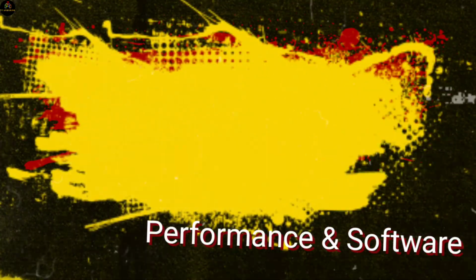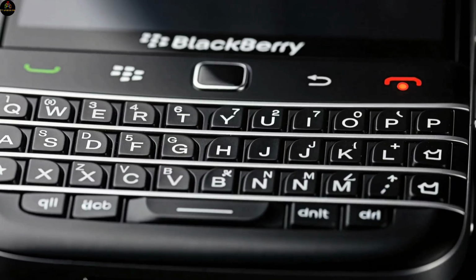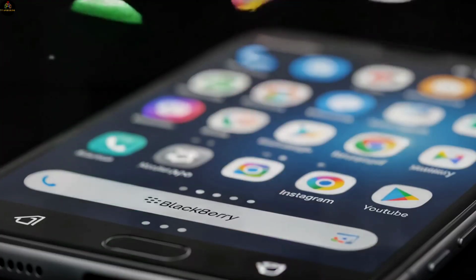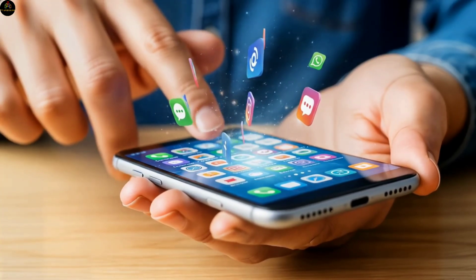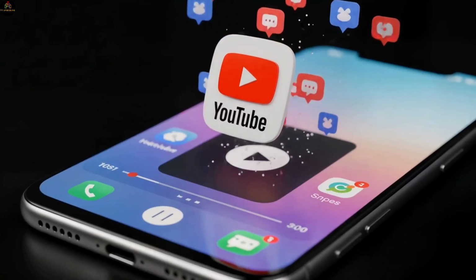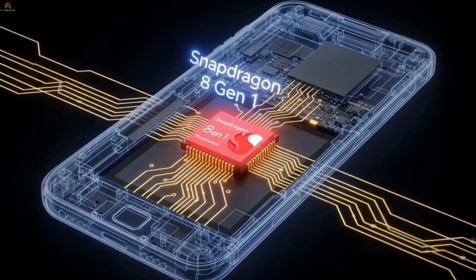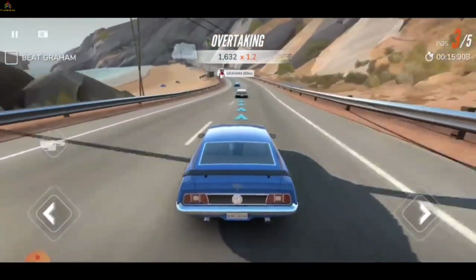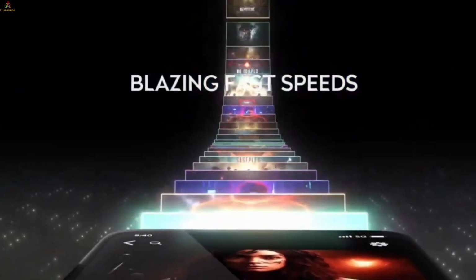Performance and software. The biggest complaint with older BlackBerry phones was app support, but with the BlackBerry Key 3 5G, that worry is gone. This phone will run on the Android operating system, which means you can easily download all your favorite apps like WhatsApp, Instagram, YouTube, and even games from the Google Play Store. And it's powered by the Snapdragon 8 Gen 1 processor. This processor is excellent for multitasking and gaming, so your phone will always run smoothly and fast. And yes, it also has 5G connectivity, giving you ultra-fast internet speeds.